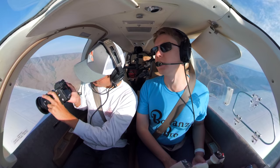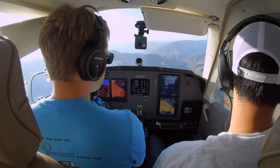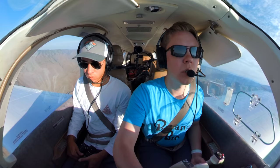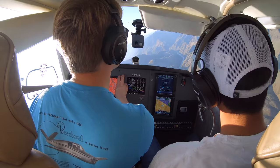Get the Idaho chart. Okay, so the airport's at 1,000 feet MSL. So we'll start descending so we can get down here and take a look at this thing. Pull the power way back. Should be just around this corner here, basically. Or no, right down here. There we go. See it there?